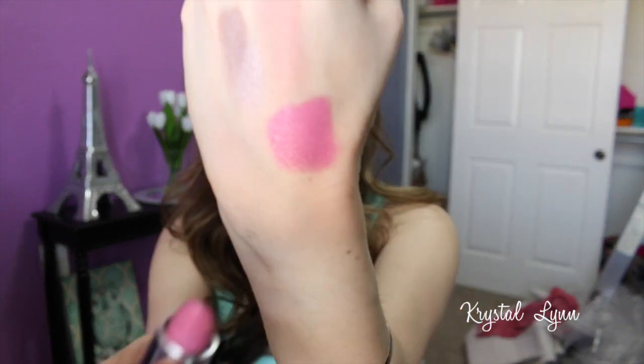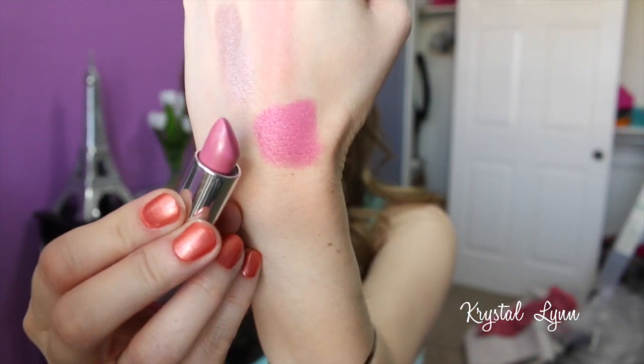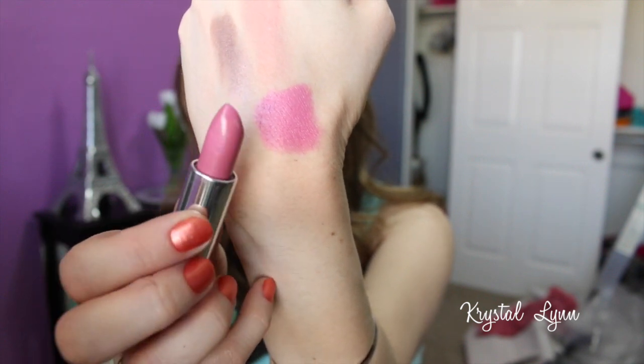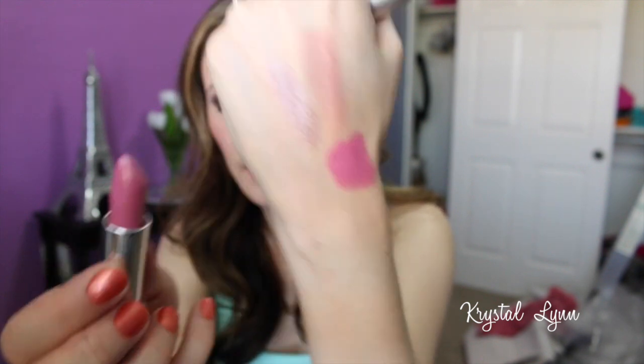And it's very opaque. It is a little bit of a thick consistency, but I feel like that makes it last longer. So that is what it looks like. Rayon is the color again. I love it. I'm obsessed with it. So I've been wearing that all week. It's again what I'm wearing on my lips.